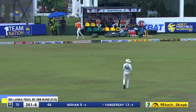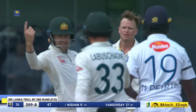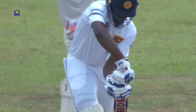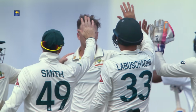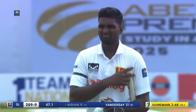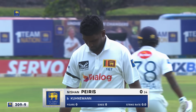Oh, what about that? Jeffrey Vandersay. Oh, done. That's a little bit too easy. And the change, Matt Kuhnemann comes over the wicket and just does Nishan Peiris all ends up there. Just kept coming back in towards off stump. A huge spinning delivery, but on a very good length, asking a good question. The tail ender. So Peiris departs for a duck, and Sri Lanka now 209 for 9.